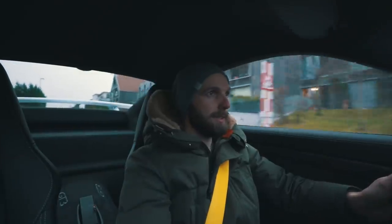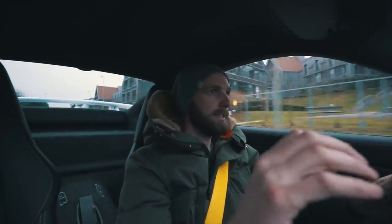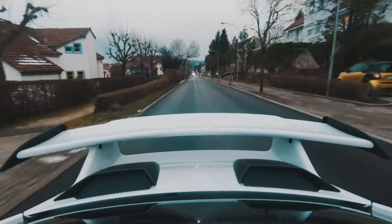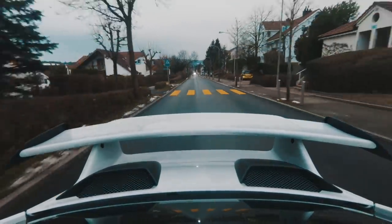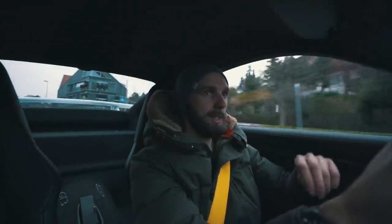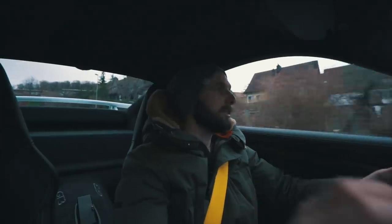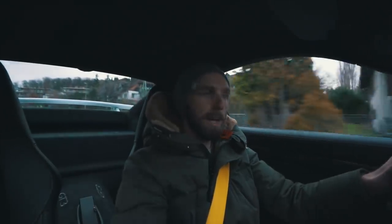And even the GT4 does the same thing to me, to be honest. I would be totally happy with owning that car first. And yeah, who knows what I will eventually own in the future, but something might be happening very soon. But that's all I'm going to say on it for now. We will see over the next month what happens.